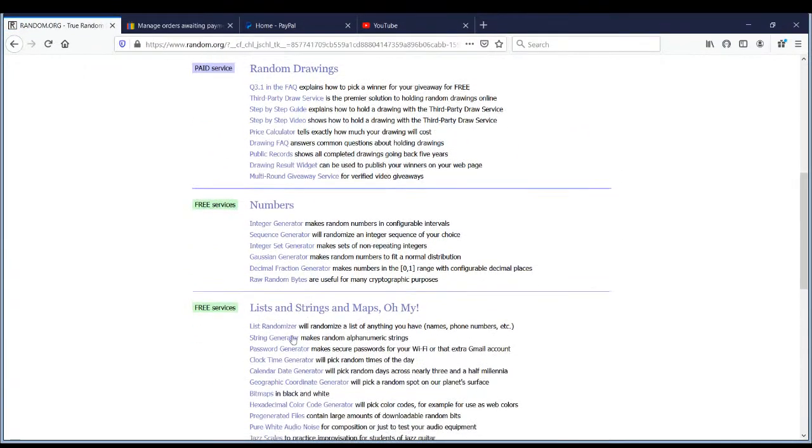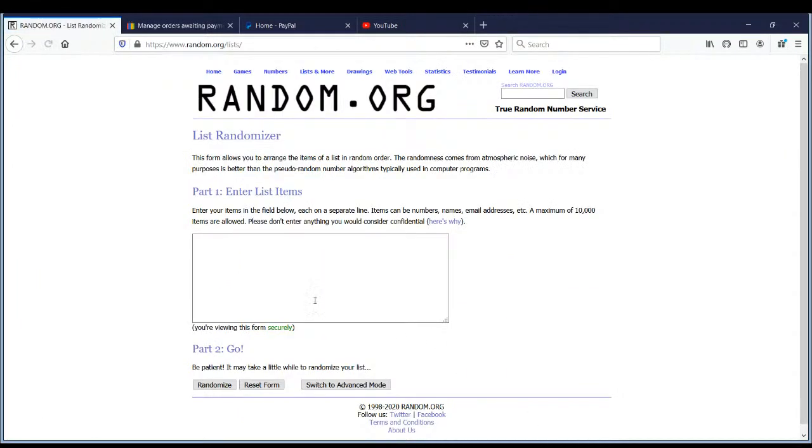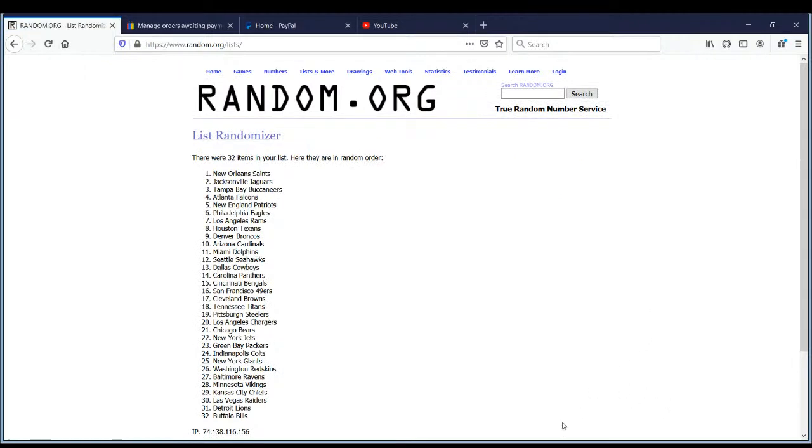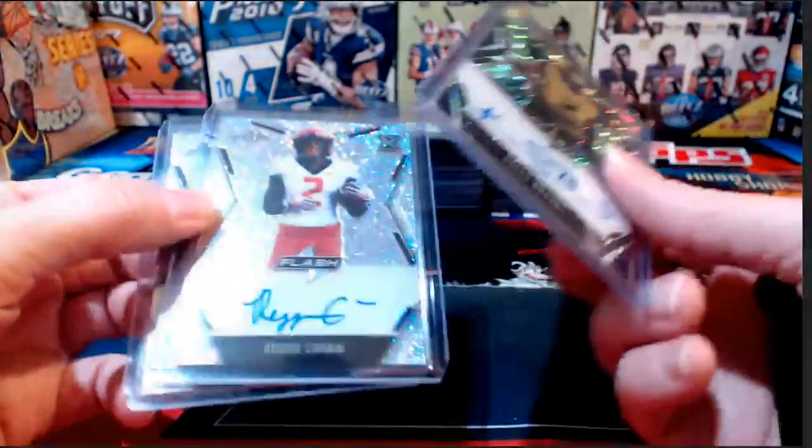We've got 32 teams getting ready to drop into our list, and that means we're going to do random one single time. After we run random, whoever ends up in the number 1 spot will get that package of undrafted free agents. Scrolling through so that everybody gets an opportunity to see that the teams were properly copied and pasted in there. Good luck, everyone, and here we go. And it goes to the Saints.